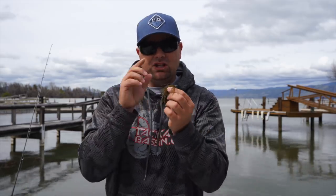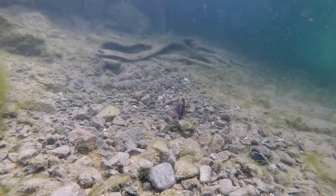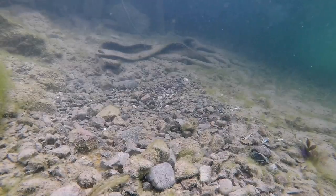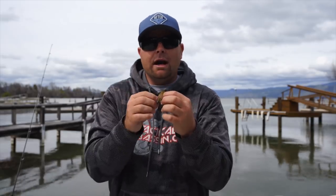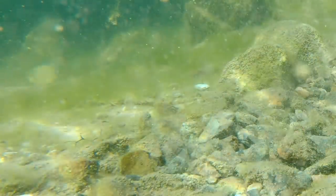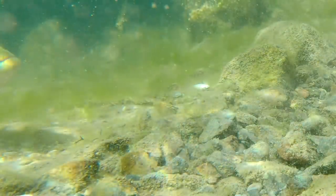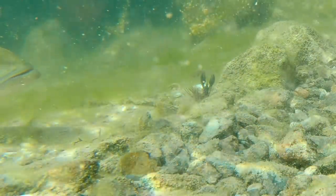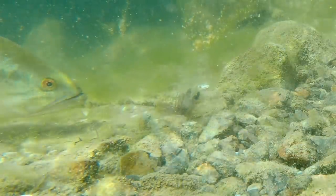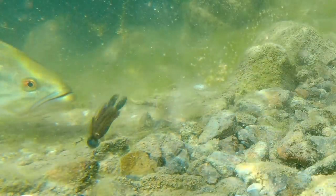Couple benefits of this jig specifically, why I really recommend this jig. One, the tungsten head. You can get a smaller compact presentation with your normal heavy head size. So 1/2 ounce, 3/8, 1/4 ounce, and you're not going too big of a profile. Also, the tungsten head, it's a lot more dense than lead. So when you're dragging it on the bottom, you can hear it tick, tick, tick. It makes more sound and you get more feel with this bait right here than a traditional lead jig head.